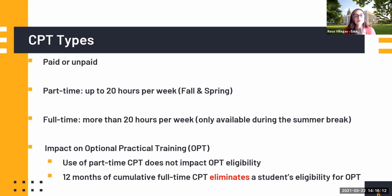But if you're interested in doing CPT part-time, you can do it as many semesters as you want to, as long as you continue to meet the eligibility requirements.